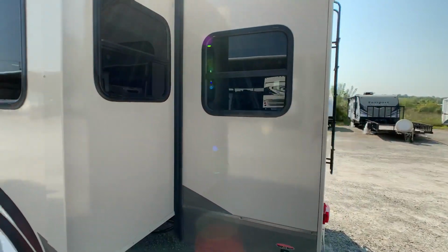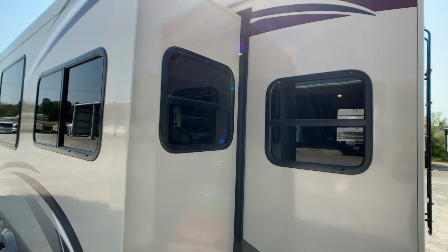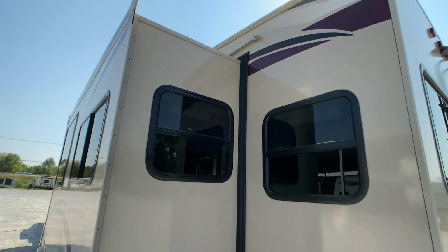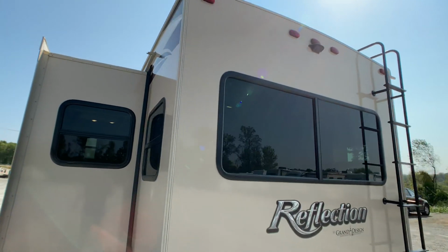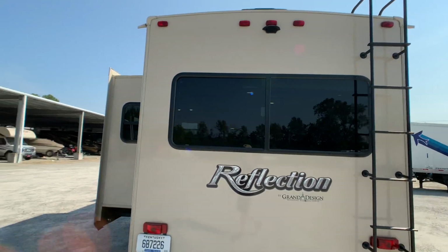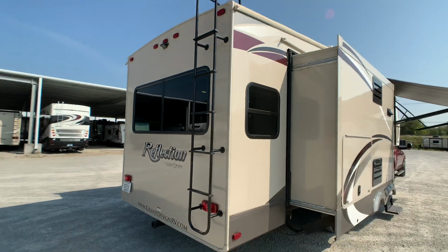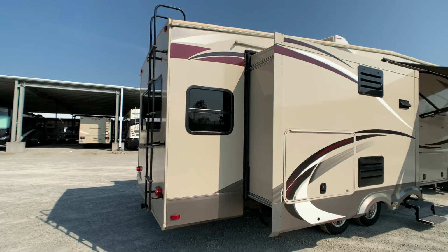I'd also check out for stress cracks. Check out the coaches for stress cracks around the slide outs, usually in the corners of the slide outs. Sometimes on some manufacturers you'll find little cracks, and it's caused by flexing going down the road. Find it important to look for that stuff. A lot of times these dealers won't tell you this stuff.